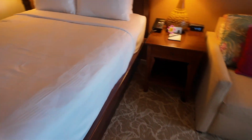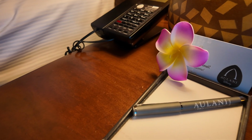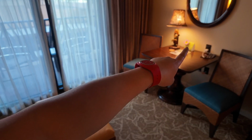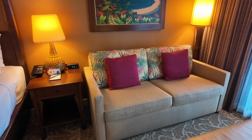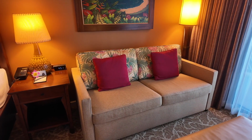And I found 2 more flower clips. So we have plenty of flower clips. There's one by the telephone, and then there's another one over by the desk over there. Right next to the nightstand is this lovely couch here that pulls out to a full-size sleeper.